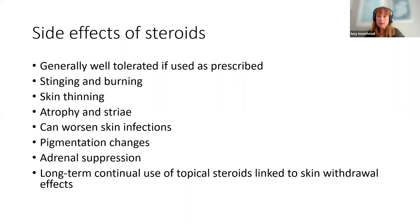It can cause pigmentation changes, and overuse and longer term use of topical steroids can cause adrenal suppression. There are also some people in the UK, and I know in America as well, I'm not sure how far globally it stretches, who now believe that topical steroids can cause a withdrawal issue if they're stopped after a while. And so there can be some quite fixed beliefs around topical steroids.